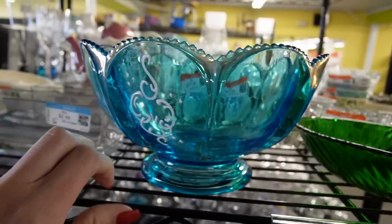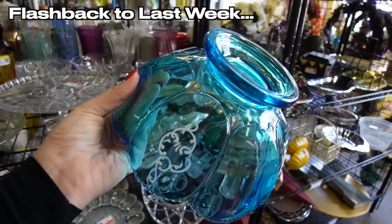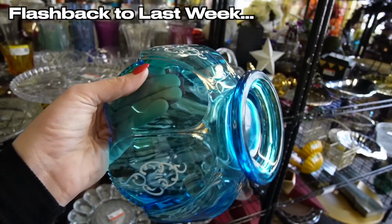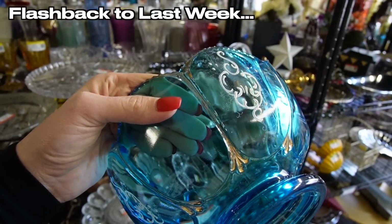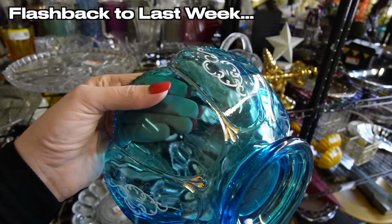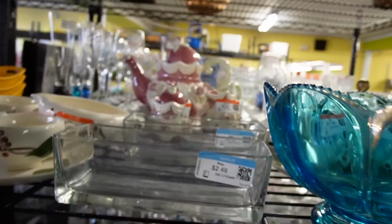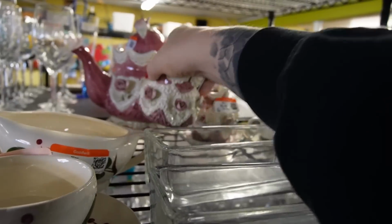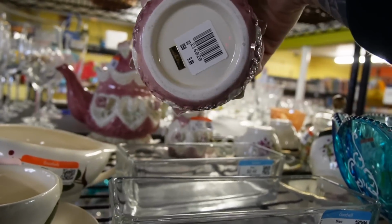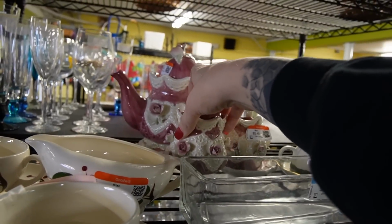Looks like this migrated. This is cool. $17.49 on that, but I feel like that's got some age. That has hand-painted enamel on it. The enamel is very worn though. I don't know if I want to pick that up for $17.49. It's a really nice piece of glass. That in the back is really pretty. What is that? Made in China. Originally $9.99. It's very delicate.